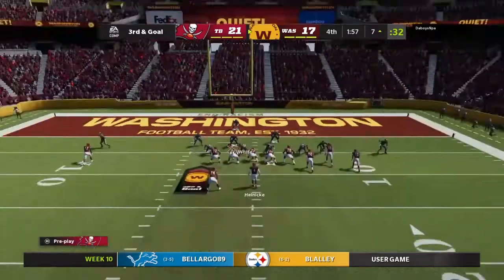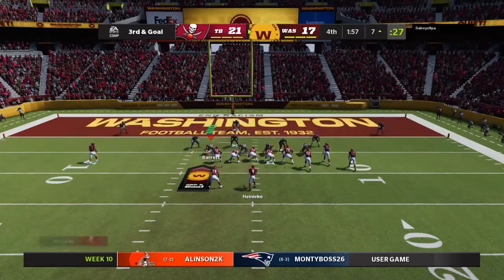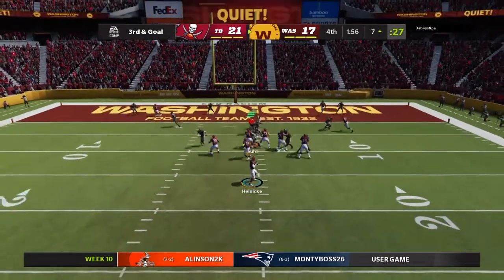Yeah, it makes you wonder what exactly is going on. Is he a little bit dinged up here, or is he just off by a bit? Maybe he can get it back in this situation. He'll need to.